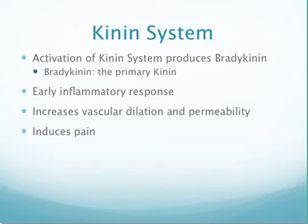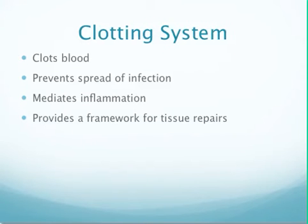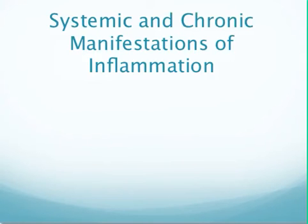Okay, what's the kinin system? Kinin system is early inflammation. Basically, it increases vasodilation and permeability and induces pain. The main role of it is to increase dilation and increase permeability. That's kinin. And bradykinin is the primary type of kinin. Clotting system, we know that. Clots blood, prevents spread of infection, provides a framework for tissues.